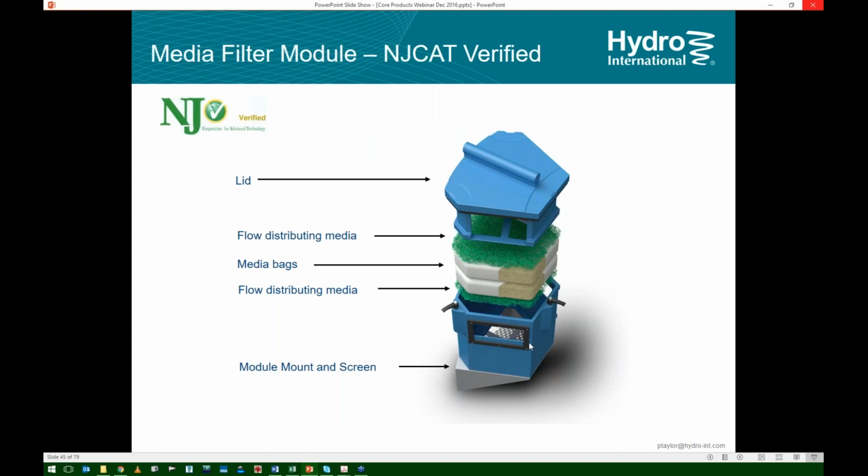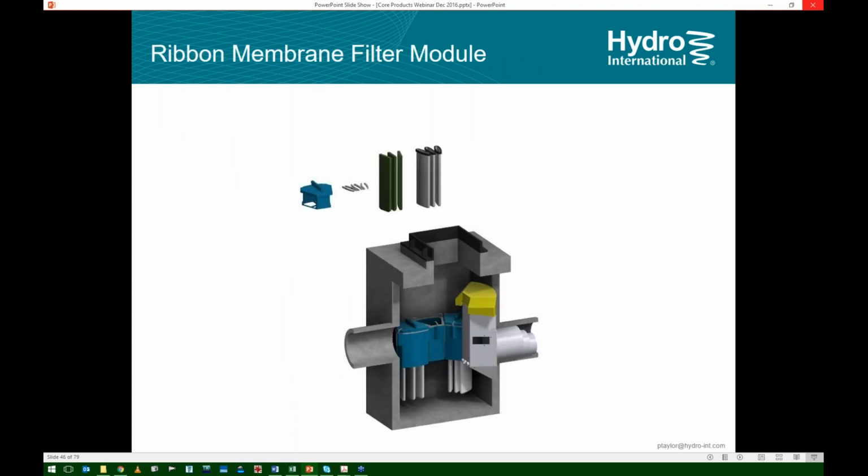And we have a couple of different configurations now. We're pretty excited about this. We have the existing NJCAT verified filter, which is a media filter module, and we have a new version of this, which is the ribbon membrane filter module, where we actually can have no sand media at all, but we use filtration ribbon fabric. And we tested a whole range of different fabrics to get the best one we could find, so that you can actually have two different filter systems working within this. You can either have a media filter or a membrane filter using the same modules.